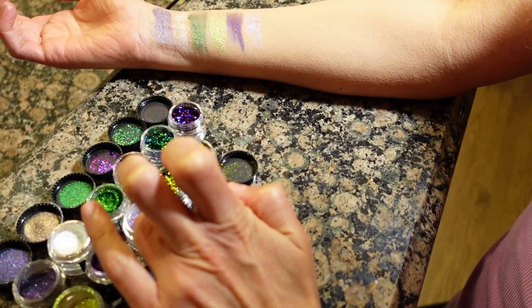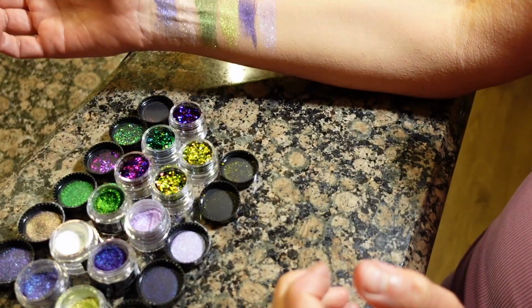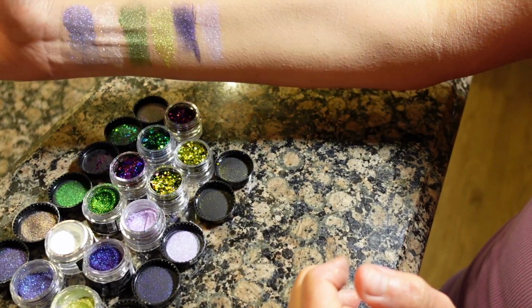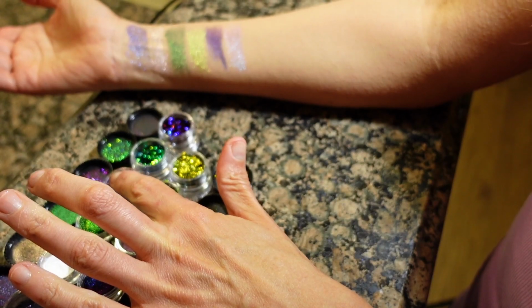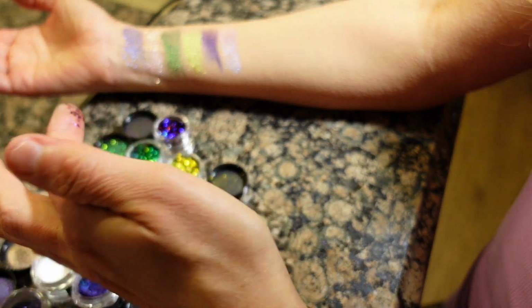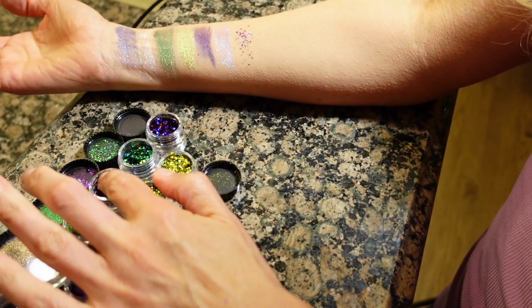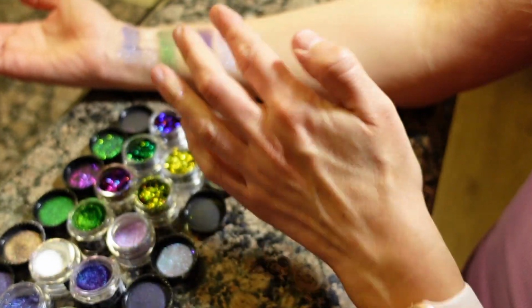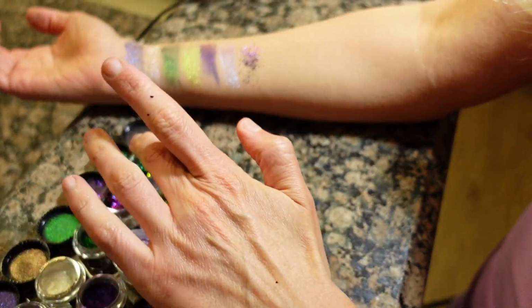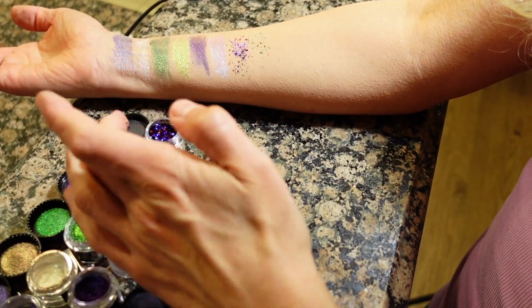And some of them, as you can see on the table, the flakes, they're not really easy to use. I mean, they're for nails. I thought I was going to be able to use them in my eyes, and I complained about it all the way. Here are the flakes. It's hard to swatch the flakes because they don't really want to stick to the base. It's best to use them with a glitter glue.